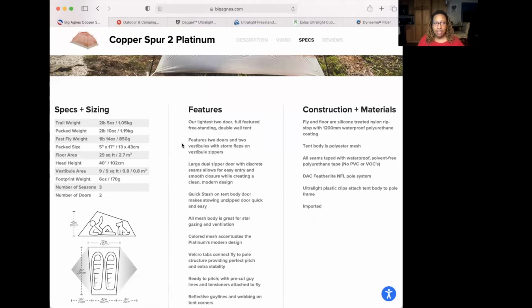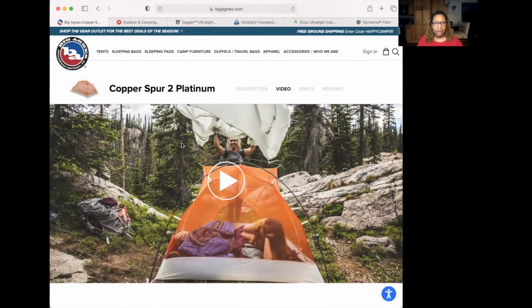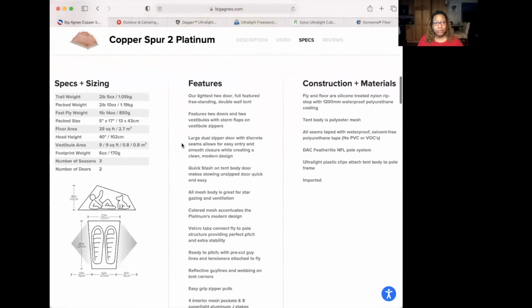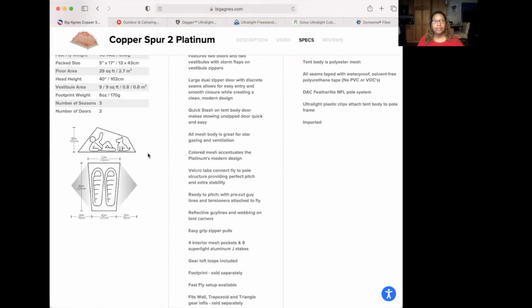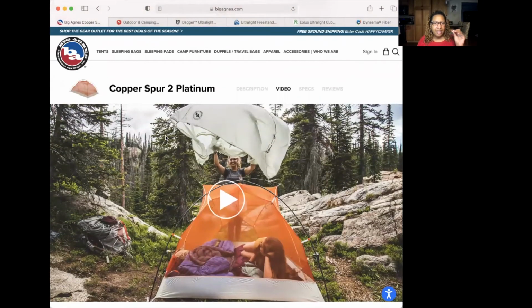So it's heavier than the Zpacks Duo that's freestanding. However, it's probably more durable. The reviewers online have been a little bit vicious with Big Agnes's fabric durability. They've written things like, I took my dog in and he split the floor immediately. I thought it would be a little more durable than that. I thought regular wear and tear wouldn't hurt it. You have to be really, really careful with this tent.